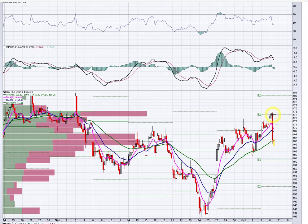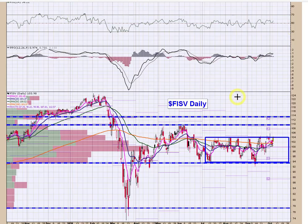So the market did not like that, and sold off from like 175 down to 167 almost immediately. So we'll see what happens here with Boeing, but that was a news-driven event there on their outlook.